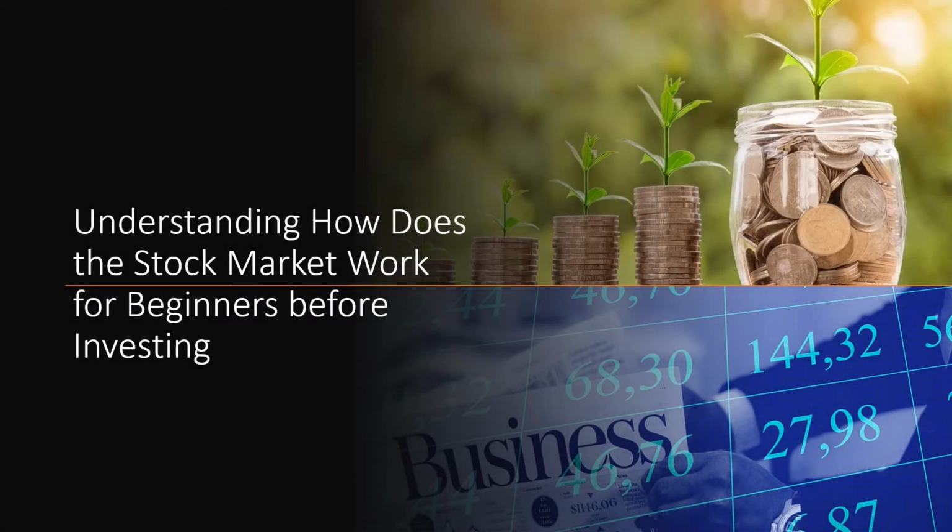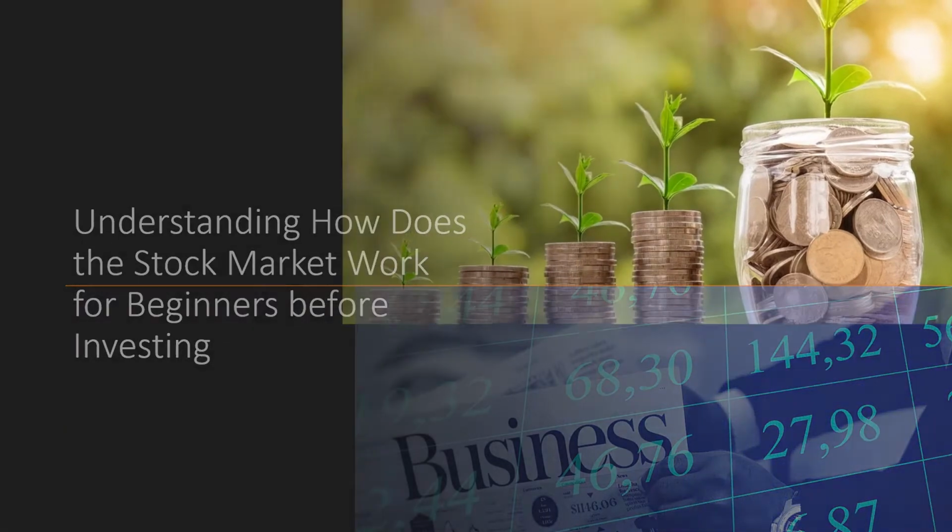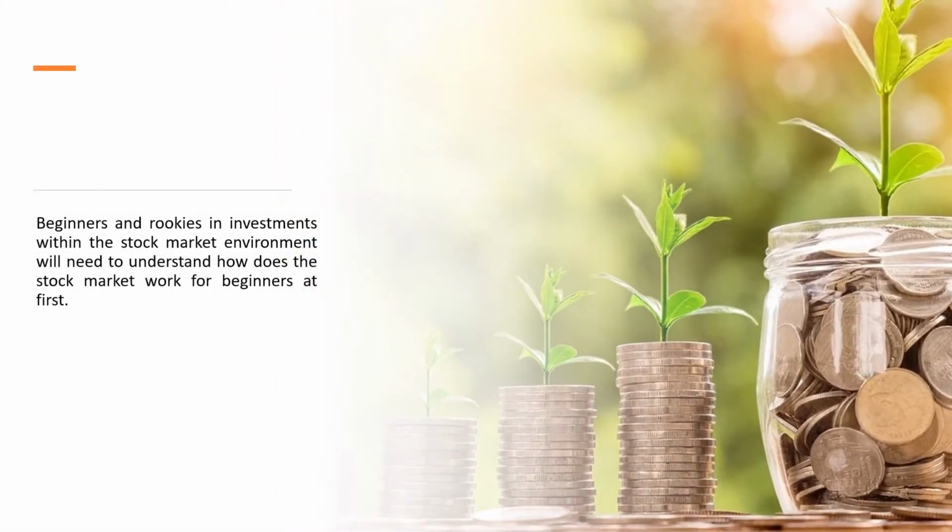Understanding how does the stock market work for beginners before investing. Beginners and rookies in investments within the stock market environment will need to understand how does the stock market work for beginners at first.